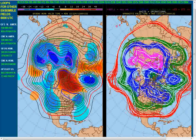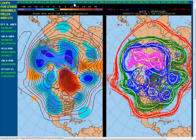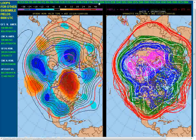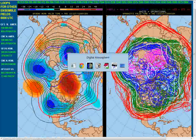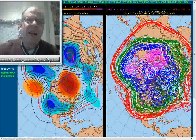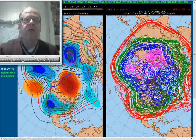And the question is, what happens to this trough? This is Christmas Eve, okay, and you'll notice here what the GFS does with it. Look, it just wants to build it eastwards, it wants to bring the trough through, and it collapses the ridge. I don't think that's going to happen. The model has strong support for it, the GFS and the ensembles all have strong support for that happening.